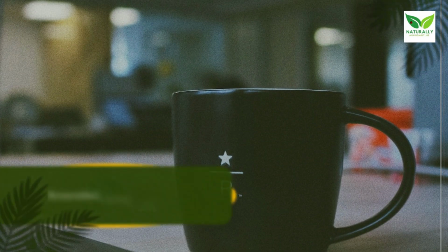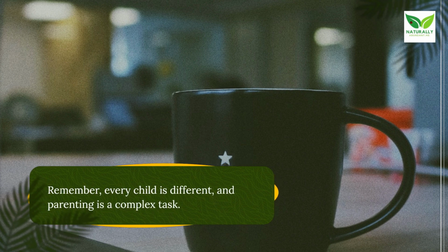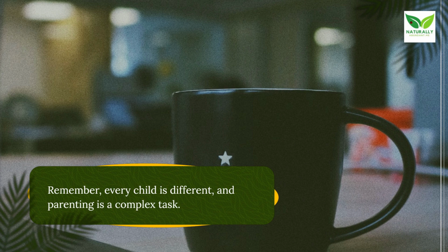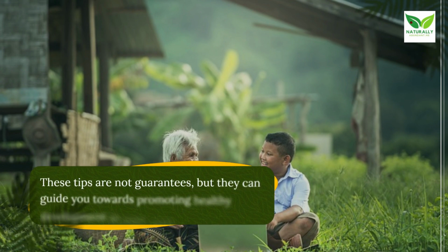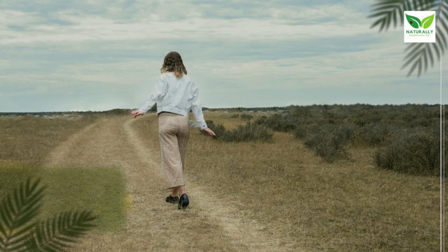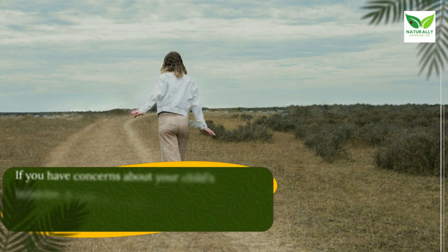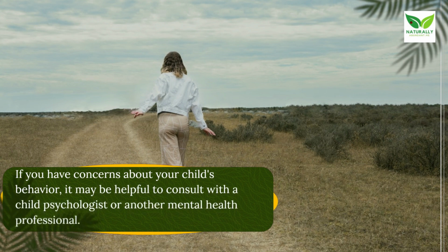Finally, remember every child is different, and parenting is an interesting task. It's a beautiful journey. So these tips are not guaranteed, but they can guide you towards promoting healthy development in your child. If you do have concerns about your child's behavior, it may be helpful to consult with a child psychologist or other mental health professionals to help and assist you in this journey of parenting.